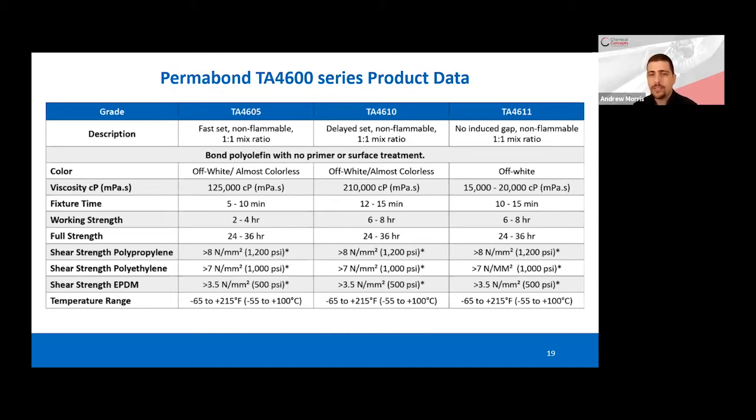There is the 4611, which doesn't have those glass beads. The reason you might not want them is if you're using dispensing equipment. If you buy them in cartridges, it's probably not an issue. But if you're using dispensing equipment, those glass beads are notorious for gumming up the works and damaging some of the dispensing equipment out there, like meter mix machines. Or maybe you just have really tight gaps or tolerances where you want a gap that's less than 10 thousandths, then you might want to look at the 4611. But this just gives you an idea of the three main products.